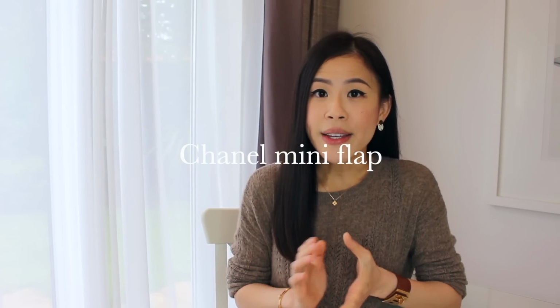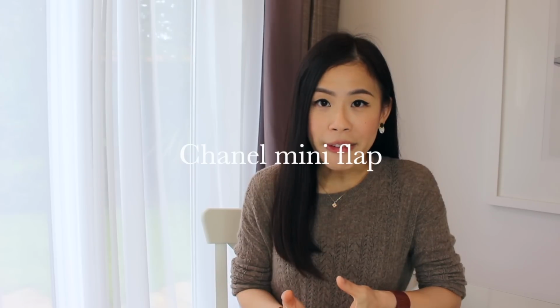The first one is the Chanel mini flap with a leather flap attached to the shoulder chain. To be honest, I wasn't exactly sure what to think of it at first. For me, the Chanel classic flaps and mini flaps are supposed to be very versatile. They are the kind of handbags that will go well with any outfit. So for me, adding a leather flap might add some wow factor to the bag, but it also takes away a lot of versatility from this handbag.